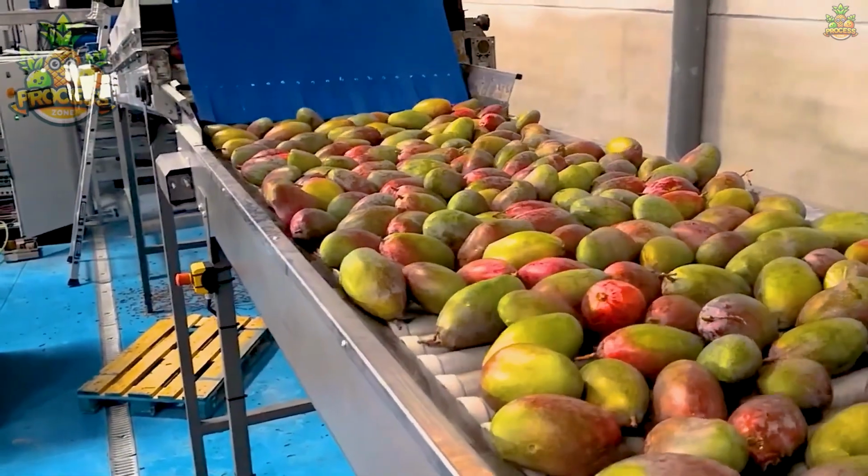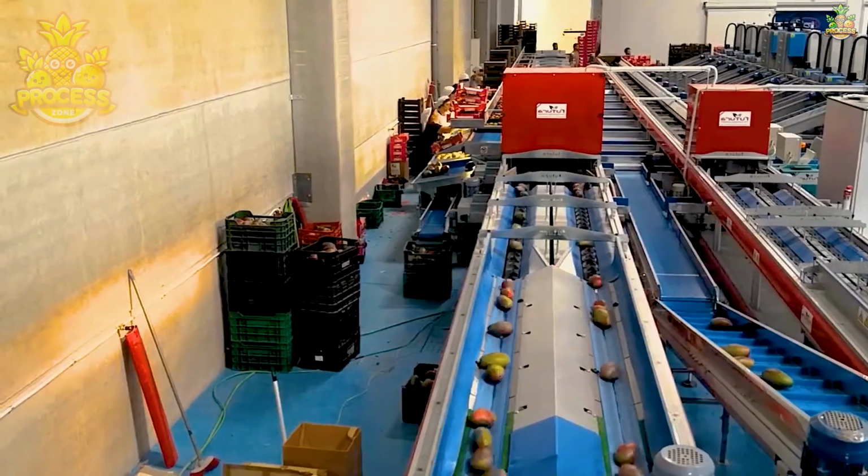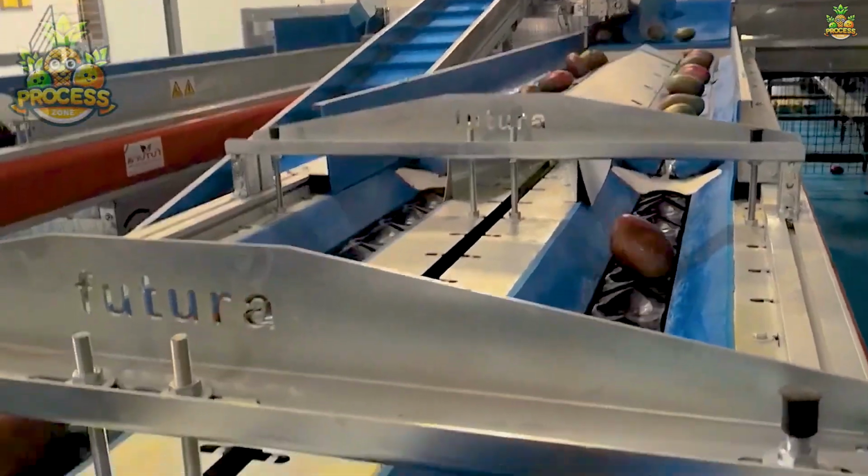On average, a medium-sized mango contains about 45 grams of sugar. However, it's important to note that the sugar in mangoes mainly comes from natural sources like fructose and glucose.